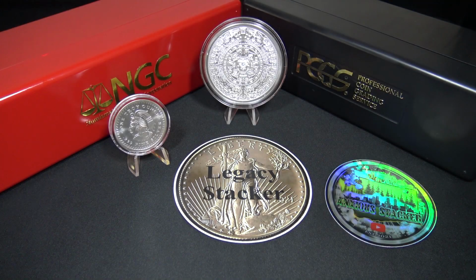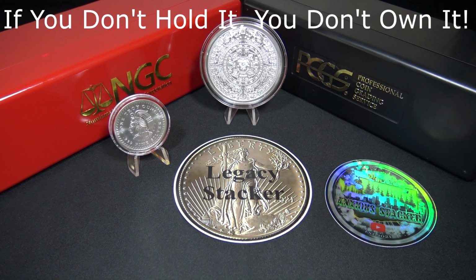There's a saying out there made by fellow stackers: if you don't hold it, you don't own it. To me, it means you should own physical assets such as physical silver and gold, as opposed to owning paper assets in the stock market such as SLV or GLD. To me, it doesn't necessarily mean you need to store your precious metals at home.